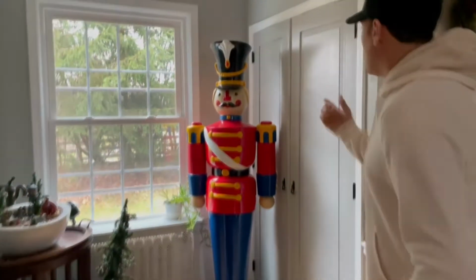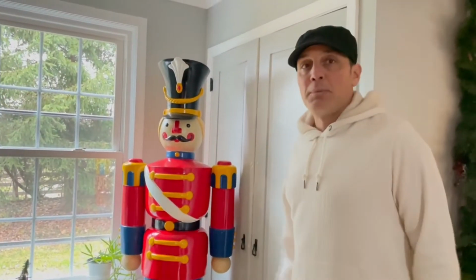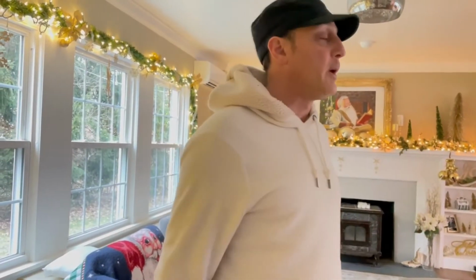We have another toy soldier. This is a lot younger. I found this from a prop dealer. I'm always looking for really good props online, and I love vintage Christmas stuff. So I'm always looking for something. So this is our main room again, and I think you've seen it before. It changes up every time for whatever event we have going on.